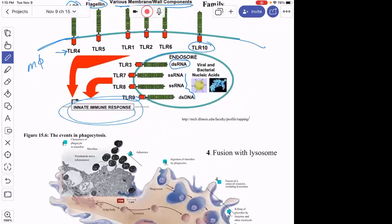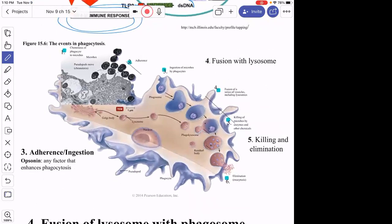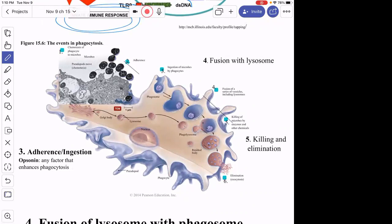All right, so if we look at the steps of phagocytosis, which we've done very briefly in the past, this is from your book now. It starts out with chemotaxis towards the microbe. They attempt to show you in a transmission electron micrograph what that might look like, and then they draw the rest of it so you can really tell what's what. So the macrophage moves towards the microbe. Secondly, it adheres to the microbe as well as recognizes it. Your book kind of glosses over that in this picture.